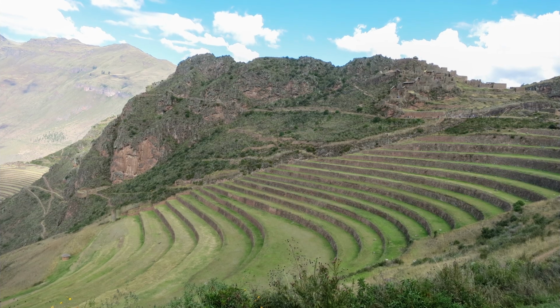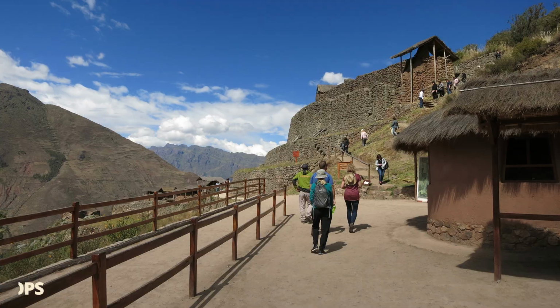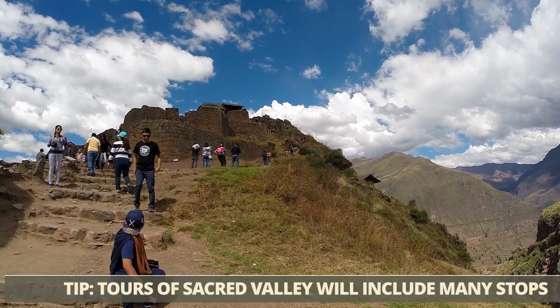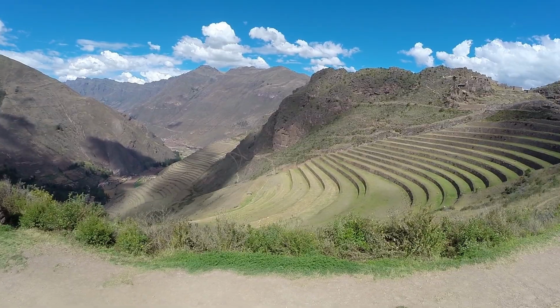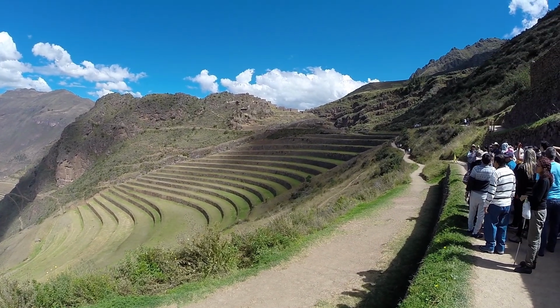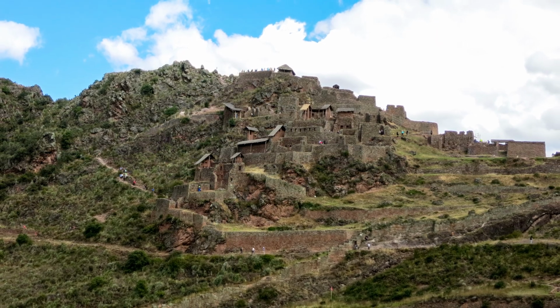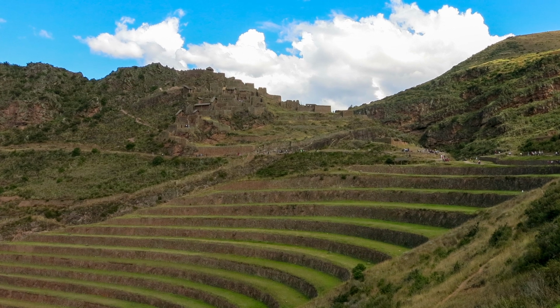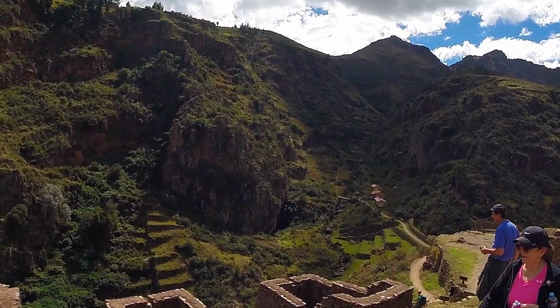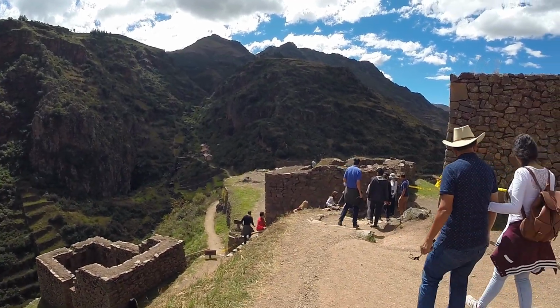Next, we went to the Pisaq Ministry of Culture. This place has an incredible history, and it was kind of like going back in time. These ruins were built high in the mountains to provide security, and they now serve as a gateway to the Sacred Valley. These Incan ruins are about 580 years old.